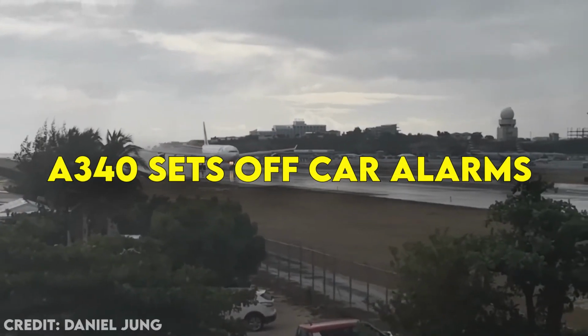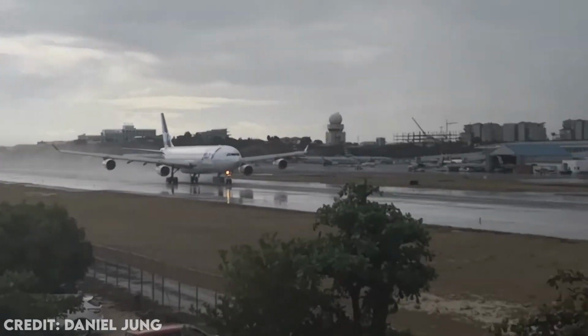In the next clip, an A340 sets off car alarms in St. Maarten. This is crazy.